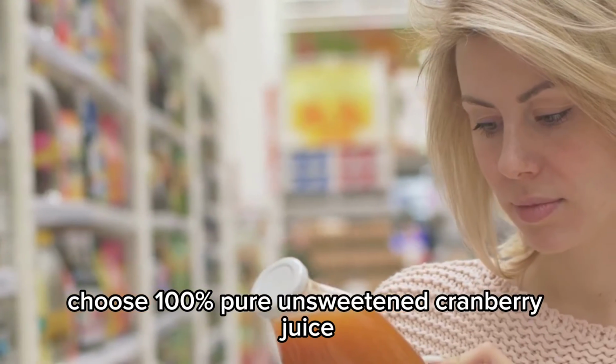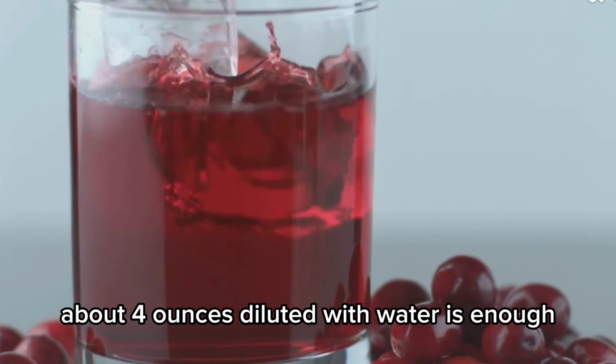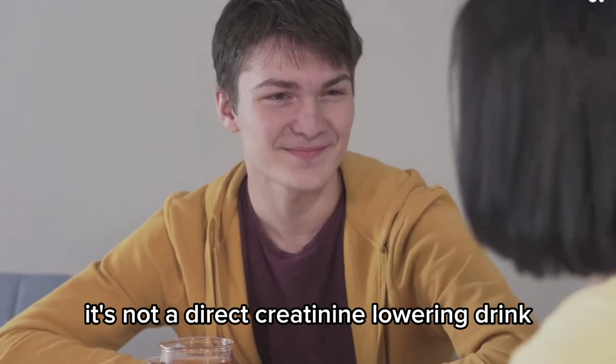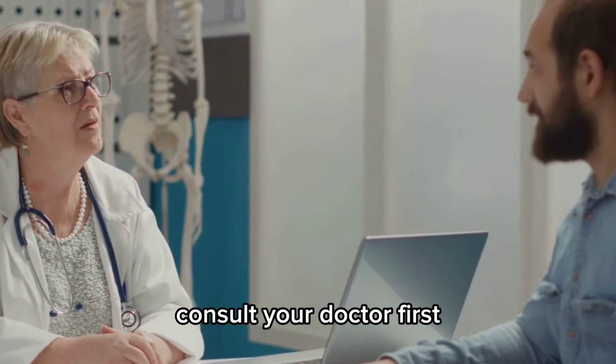Choose 100% pure, unsweetened cranberry juice. Avoid sugary cocktails. A small serving, about 4 ounces diluted with water, is enough. Use it a few times a week as a preventative measure. It's not a direct creatinine-lowering drink, but it's a powerful kidney protector. If you're prone to kidney stones, consult your doctor first.